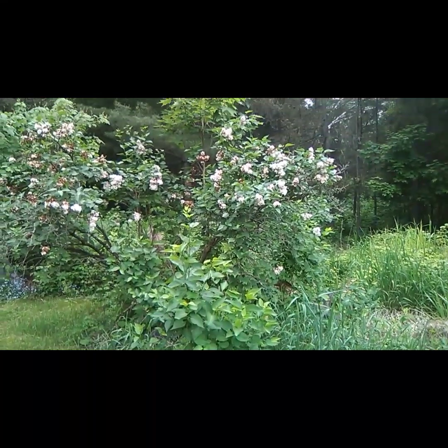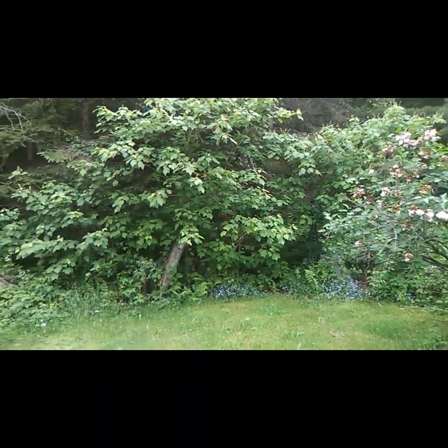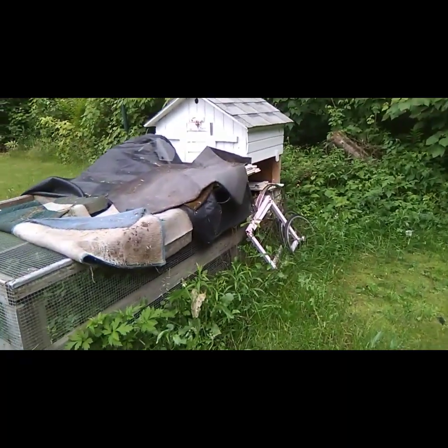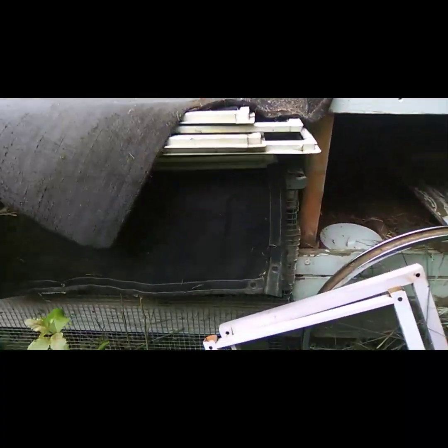Alright, well, I better go put on some bug dope. Because it's getting a little bit crazy. But yeah, as you can see, you can't see any. There's a little bunny coop. Which is cool. Oh, I forgot to tell you, I got some new tires for it. So make sure there's nothing in it.